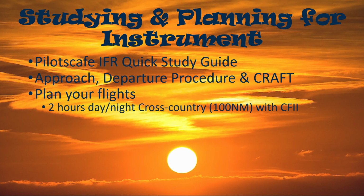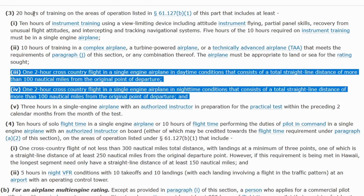Let's take a look at the commercial aeronautical experience for those flights. It's under the training section, which means you will have to do those flights with a CFI. One 2-hour cross-country flight in a single-engine airplane in daytime conditions that consists of a total straight line distance of more than 100 nautical miles from the original point of departure. For the other flight, it's exactly the same, but at nighttime. You have two options to handle those flights.